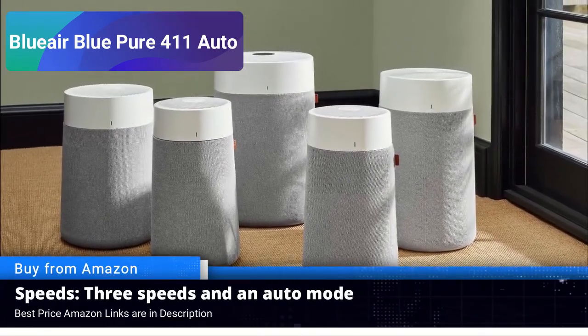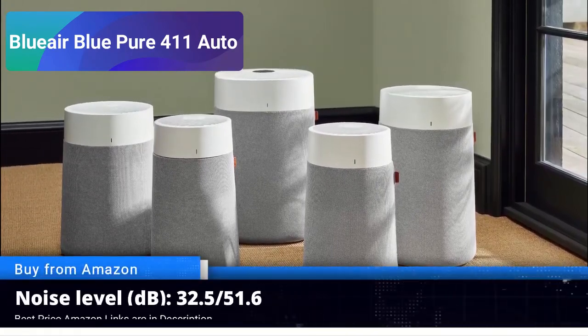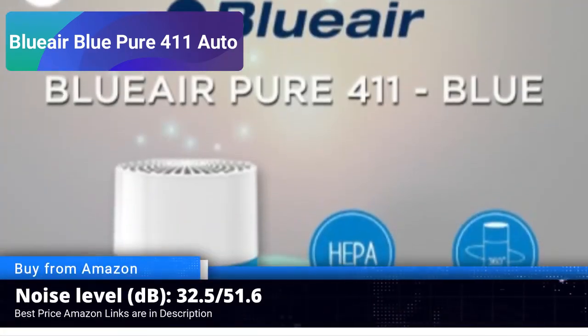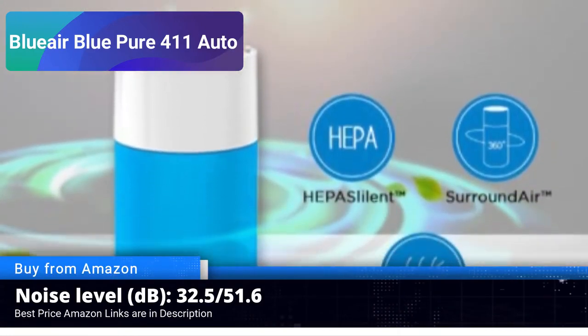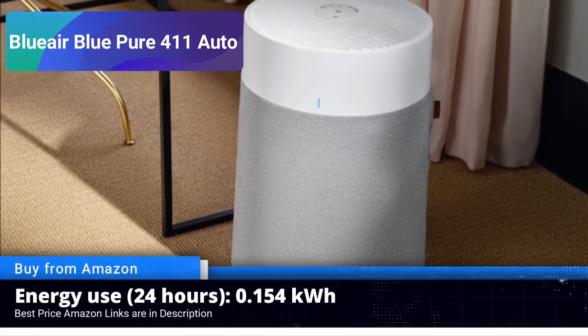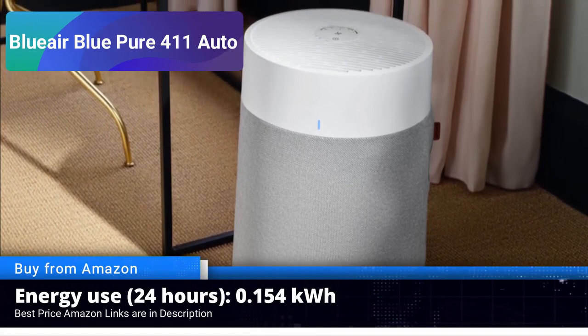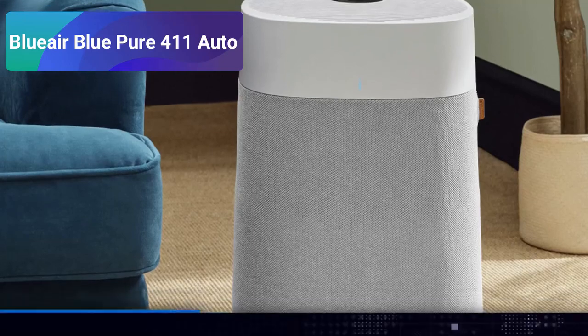The performance may not seem strong with CADRs of 123, 107, and 96 across smoke, dust, and pollen. However, low CADRs do not necessarily equate to a poor product. They just mean it won't suit larger spaces. So as long as the room is no more than 190 square feet, you can expect a premium performance.